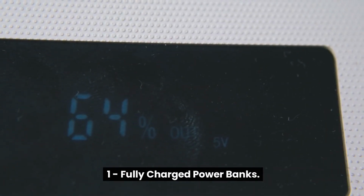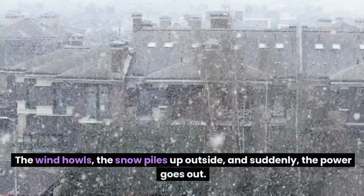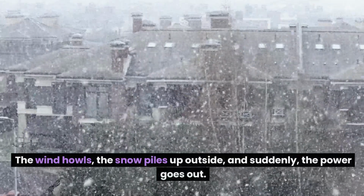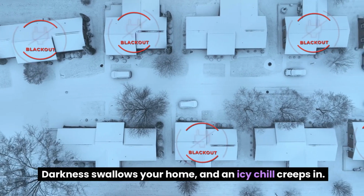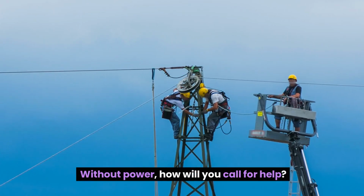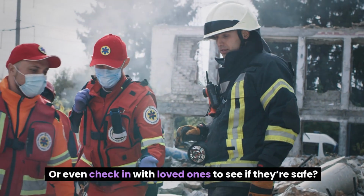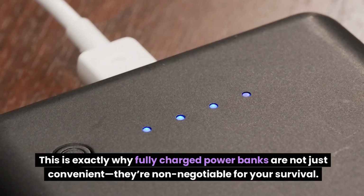1. Fully charged power banks. Picture this. It's the middle of a brutal winter storm. The wind howls, the snow piles up outside, and suddenly, the power goes out. Darkness swallows your home and an icy chill creeps in. Now you're stuck, disconnected, and vulnerable. Without power, how will you call for help? Follow emergency updates or even check in with loved ones to see if they're safe? This is exactly why fully charged power banks are not just convenient, they're non-negotiable for your survival.